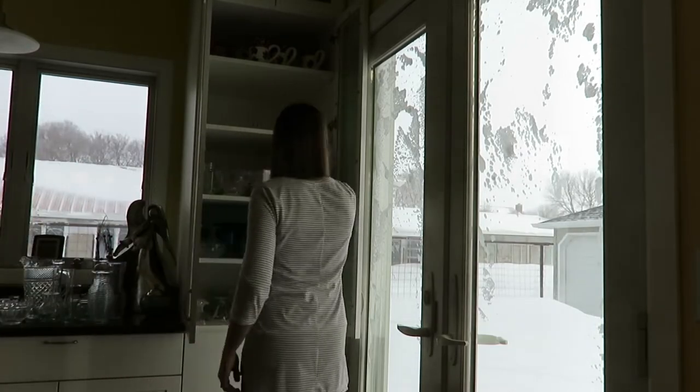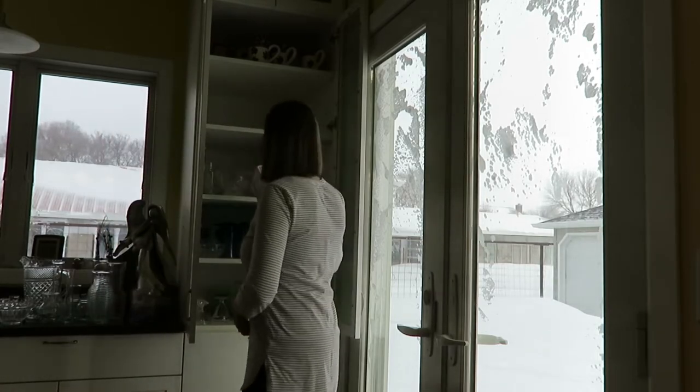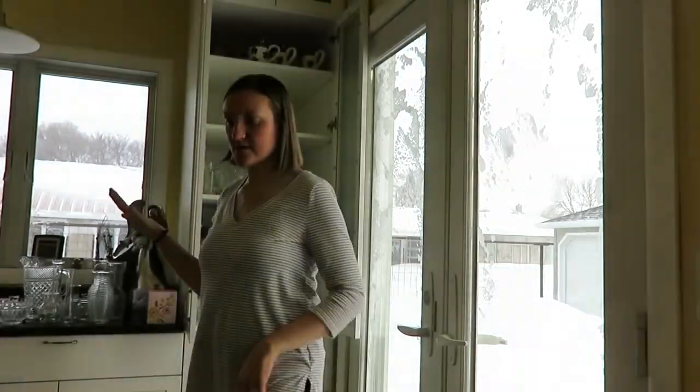The lighting is a little poor right now because I didn't have my lights with me at my mom's house, but it does change because the sun shines a little brighter. But it is blizzarding outside, as you can see, the wind blowing and the giant snow pile through the French doors there.